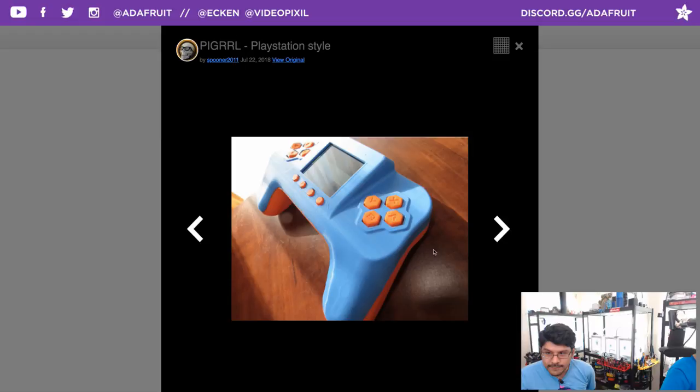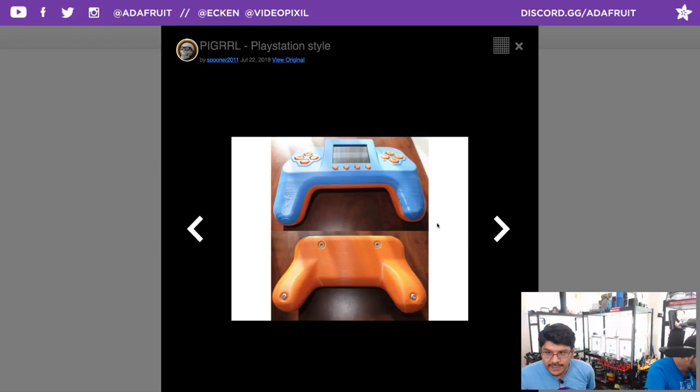The buttons are broken out as well. They're raised. It's sort of a drafted angle so that you can play better. Four screws seem to attach together. You get this kind of dual tone color if you pick different colors. Even the buttons in the back are hexagons.